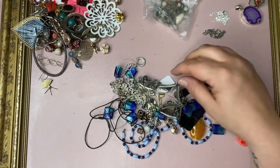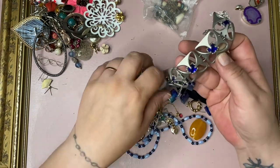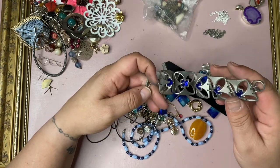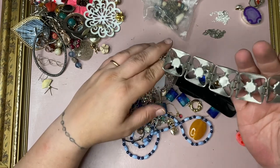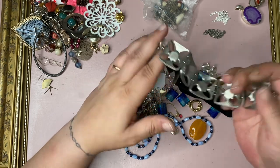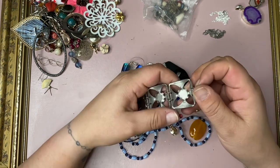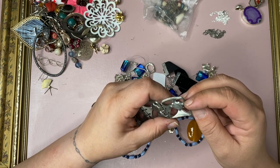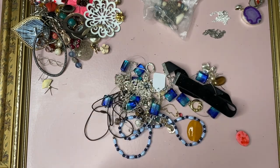It's nice. Oh, that's beautiful. Look at that. That's really nice. Oh, and it's signed something. Made in Denmark. What do you say?